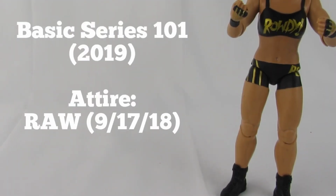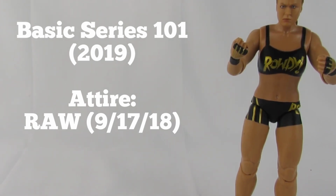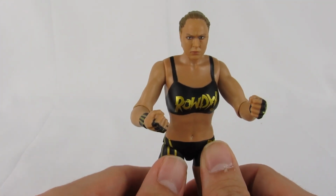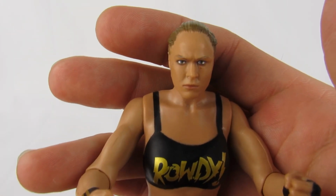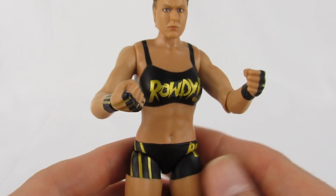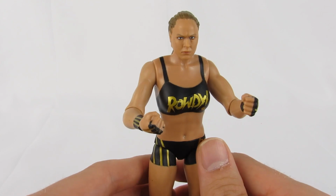Basic Series 101, released in 2019. Attires from Raw on September 17th, 2018. Now, on this episode of Raw, she teamed up with the Bella Twins to defend off the Riot Squad after they attacked Natalya on the entrance ramp and then attacked Ronda. Now, this to me is a great basic figure of Ronda in a basic version of her ring gear. She has an angry face that resembles her great, along with her ponytail braided. The all-black attire with gold lettering also looks great, and I love the inclusion of the signature painted on gloves that she wears. So overall, this is a pretty sharp-looking basic.